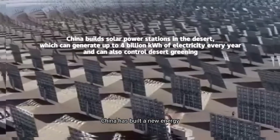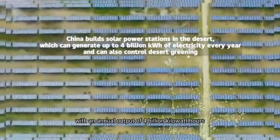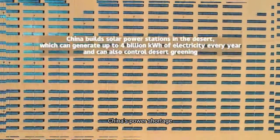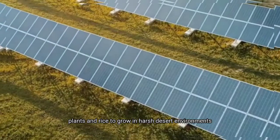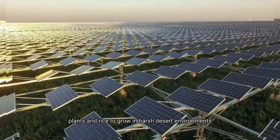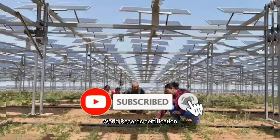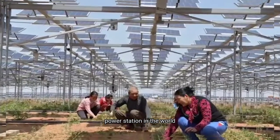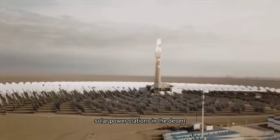China has built a new energy power station in the desert with an annual output of 4 billion kilowatt hours. This power station not only solves the problem of China's power shortage, but also plays a role in governing desert greening, allowing plants and rice to grow in harsh desert environments. Now this project has successfully passed the Guinness World Records certification and has become the largest photovoltaic panel power station in the world. So, how did China build solar power stations in the desert?